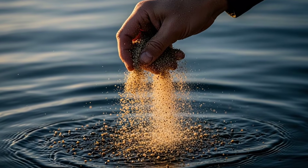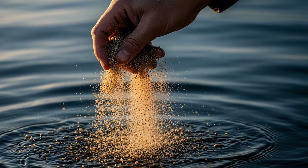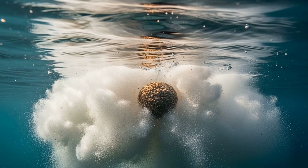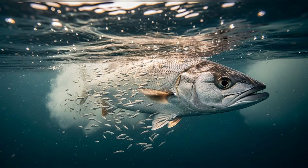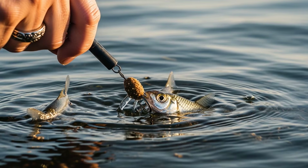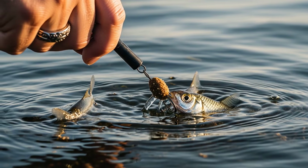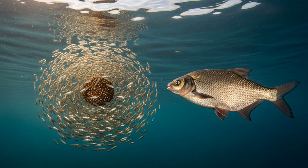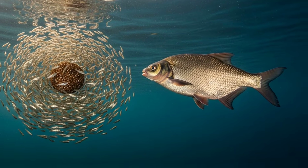You know the saying, bigger is better? Well, in this case, the opposite is true. If your mix is nothing but fine dust, breadcrumbs, and ground-up biscuits, you're just creating a massive cloud in the water. That cloud is like a magnet for baitfish. Small panfish will swarm the area instantly, creating a total frenzy and constantly picking at your hook bait. Big fish hate that kind of chaos, but more importantly, there's actually nothing for them to eat.